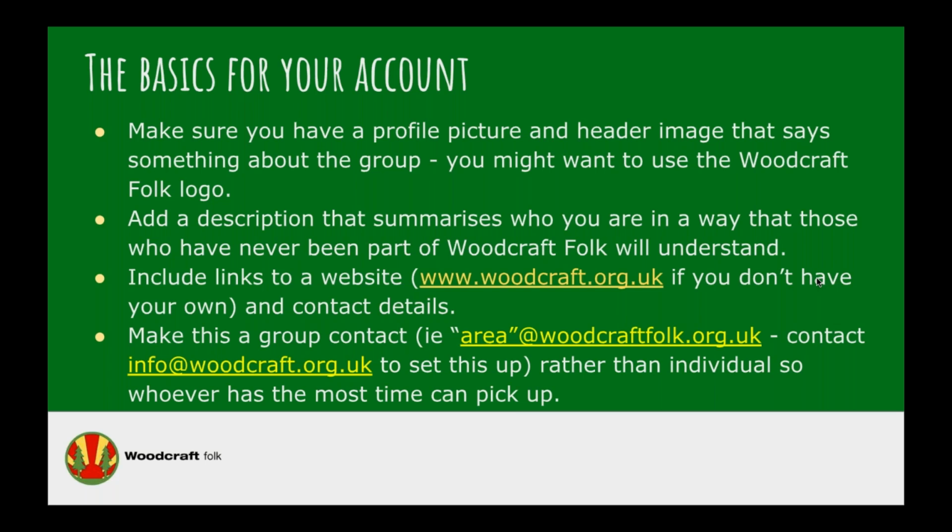Every group and district is welcome to have an @woodcraft.org.uk email address. There's a typo on here. It should be @woodcraft.org.uk, not @woodcraft folk. And that will be the name of the group or the area or the district. And that can be personalised. And you can have that as a group account. All you need to do is email Leanne in the office at info@woodcraft.org.uk, and she will help you to get that set up for your location.